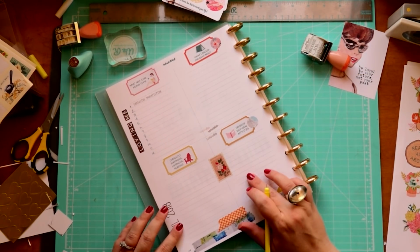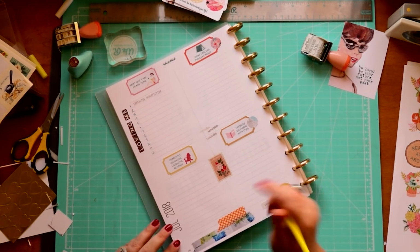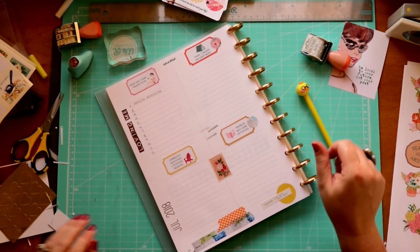So I've gotten a lot more on the page now. So this could be a point at which I stop and then I just fill out all of my little lists here.